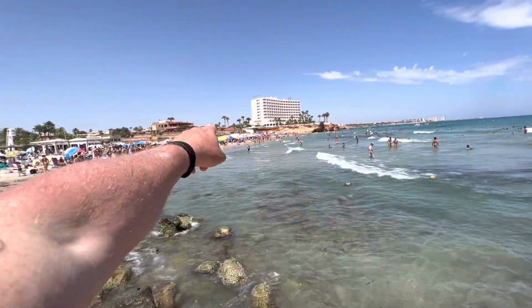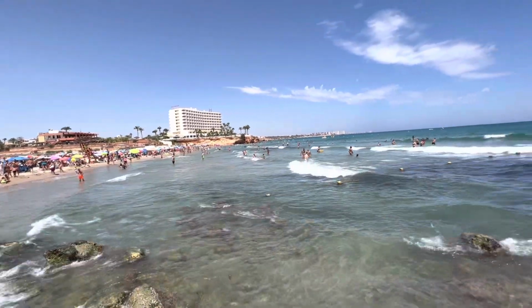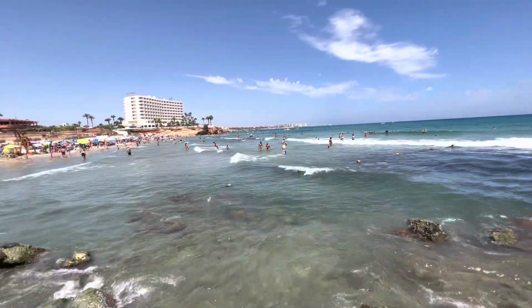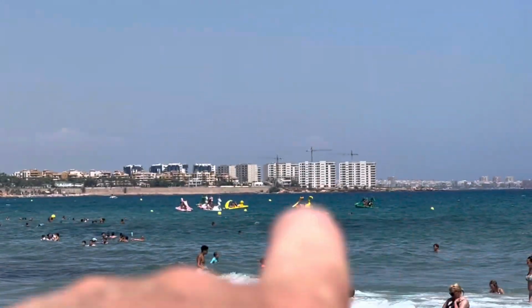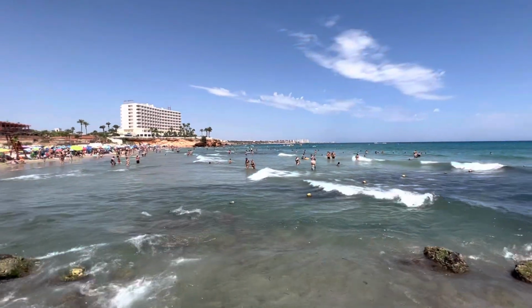You've got 1, 2 high seats. This is Xenia Beach, Orihuela Costa Blanca. It's really, really busy. One of the busiest beaches in the whole coastline. Way over there in the distance, anybody that comes here will know what that coastline is. That's Torrevieja, heading towards Alicante.